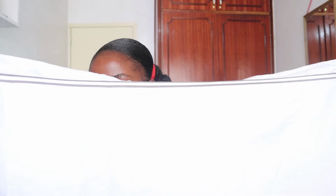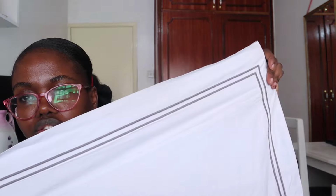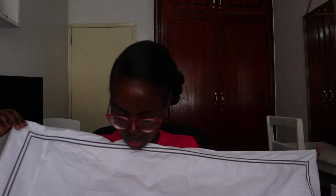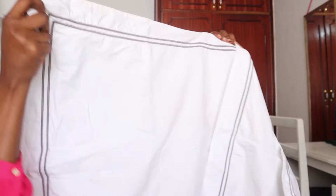So did I say the price? All the pillowcases are 20 shillings each. So another one is this one. This one I was not about to leave it. This one is also one. It's pretty large and it is the same print both sides. So this one was also one. So that's it for the pillowcases.